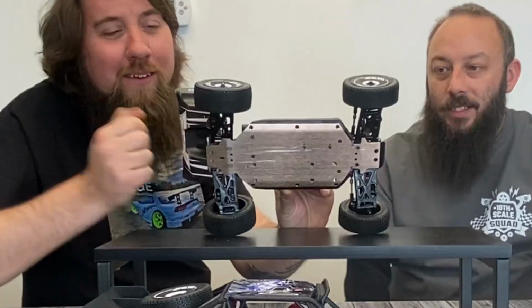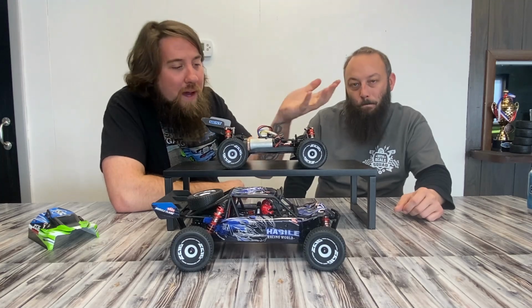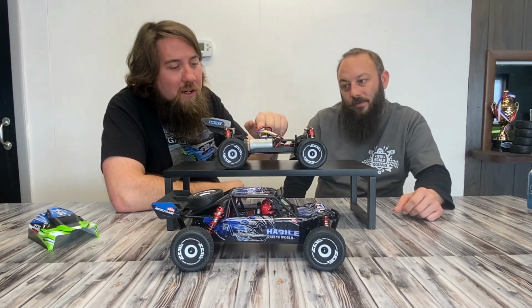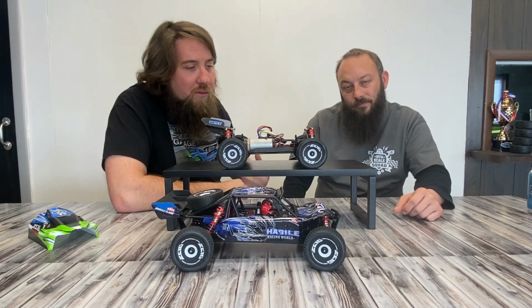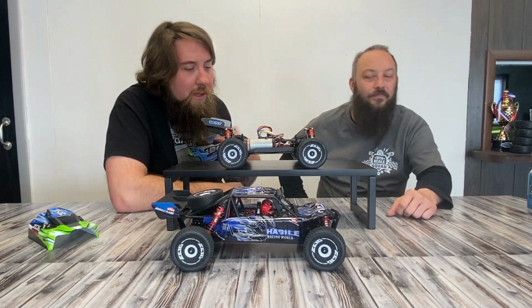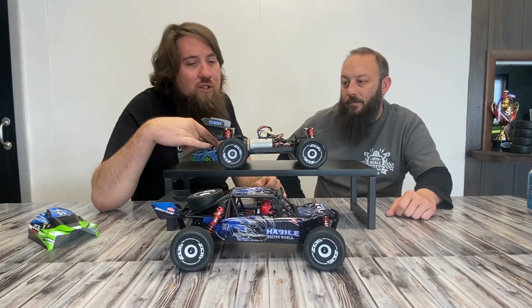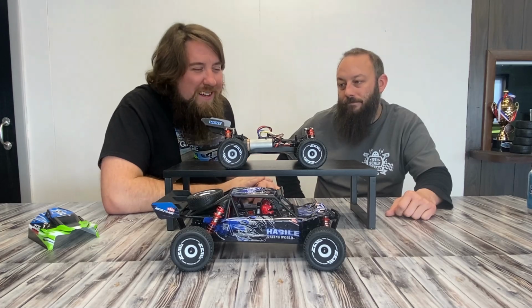Obviously, this one has seen some battle damage because we do drive it quite a bit. It's got a 540 motor, a similar 2-in-1 ESC receiver combo, similar servo. The rest of it is the same, but again, really easy to work on. We did a live stream where we replaced the drive shafts, and we did it in like 10 minutes.